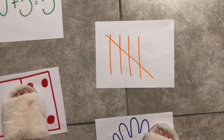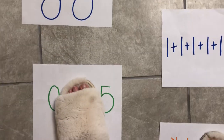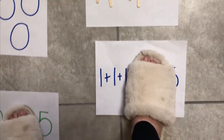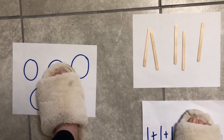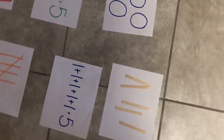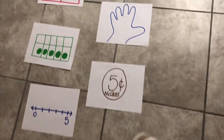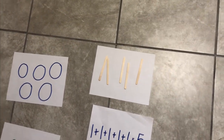What would this one be? Good. 30. 35. 40. 45. Like my fuzzy slippers. 50. Woo! So our hopscotch, when we go from start to finish and count by fives, it makes 50.